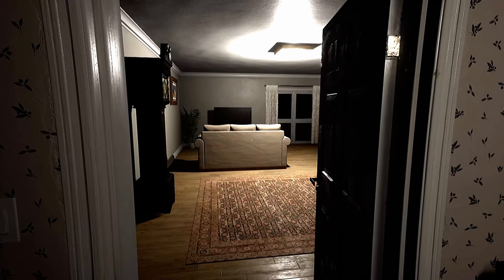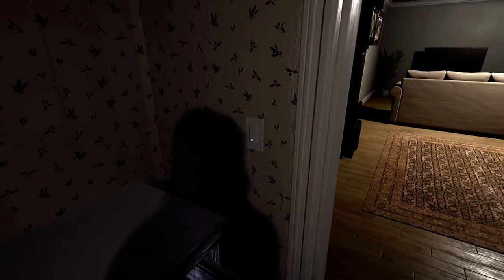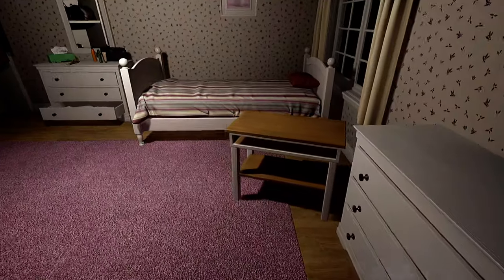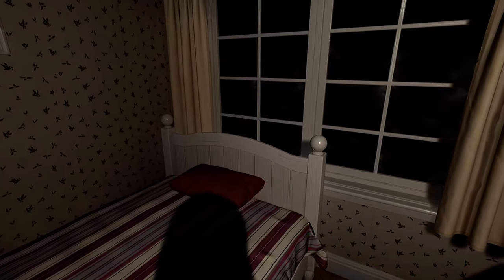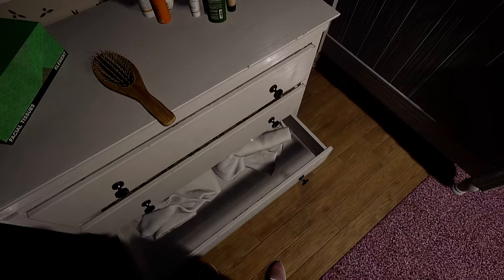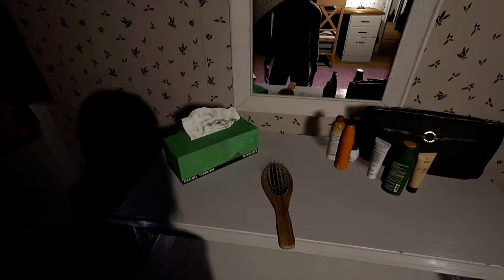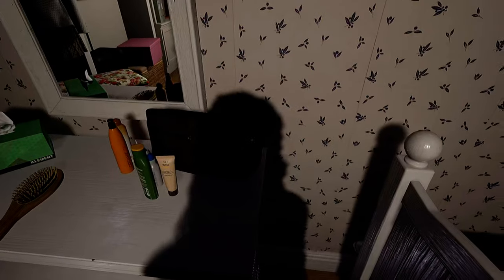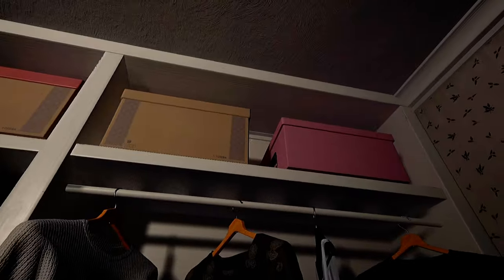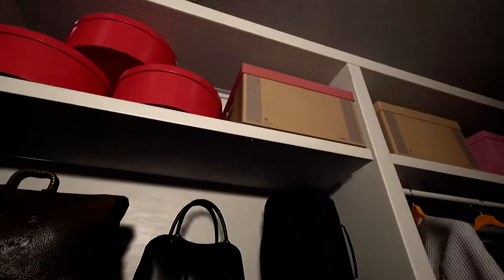Oh, okay, so we can actually go outside. So it's the entire apartment that we just can't leave. Close the lights. Raining outside, flowers. What about here? Anything in here? How interactive can we get? Can we move clothes? Can we take these boxes up here? What about in here? Can we open these? Luggage?